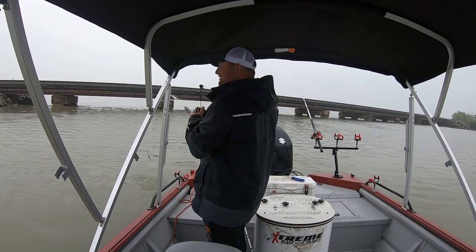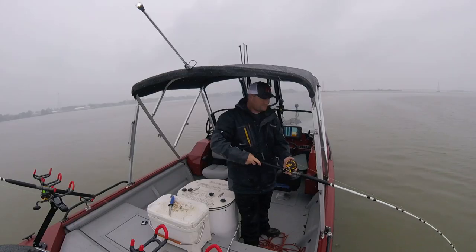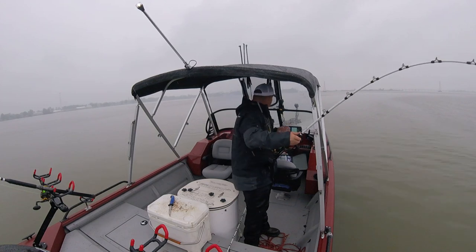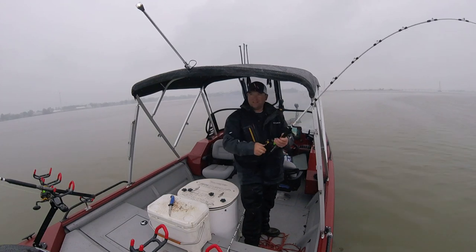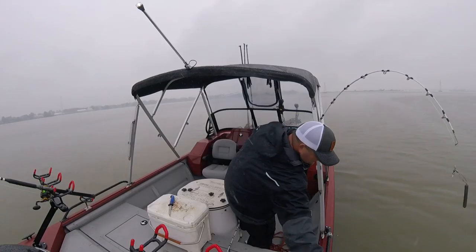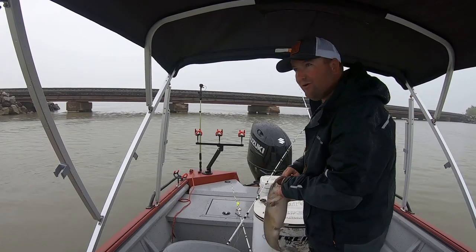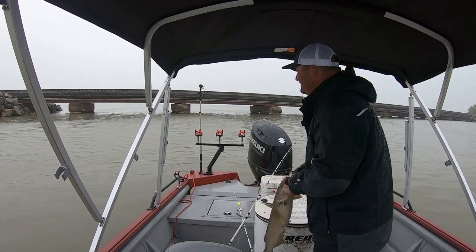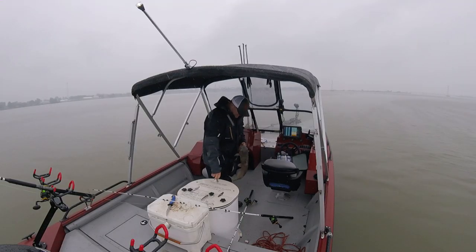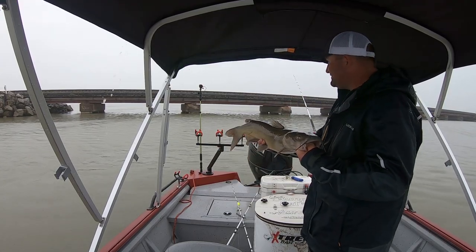Now we're having to double anchor right here, and there's a little drop that goes underneath this railroad bridge. You guys have seen me fish here before. It's an absolute great place to fish. And we're gonna try some different places today as well, but that little hole or ditch, whatever you want to call it, down through there was just loaded with fish this size, as you guys can see.